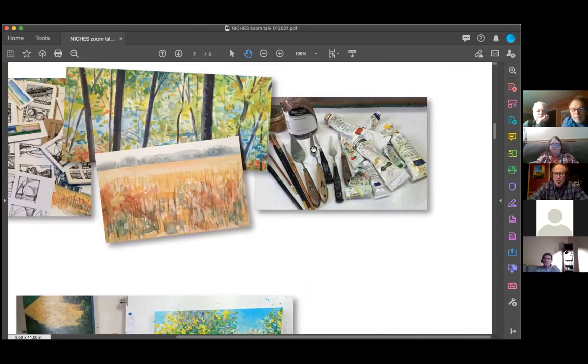I use Winsor Newton oils. There's all kinds of different oil paints. I just like the high quality of Winsor Newton. It's got a lot of color chroma. And I've locked into certain colors and so forth. And periodically I'll buy something new and try it out.